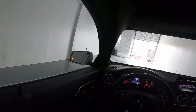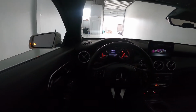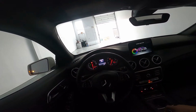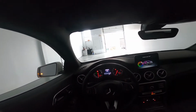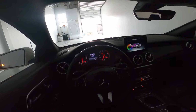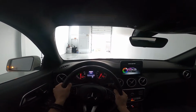One thing to mention about the power mirrors on the outside, as you can see, there is a yellow triangle on both sides. That's actually the blind spot monitoring system. And what that does is, let's say you have a car over there in your blind spot, that will actually let you know without you ever having to turn your head. Of course, you always should still check your blind spots just in case, but that is a neat little system. Now let's go ahead and throw it into drive and take it out for a test drive.